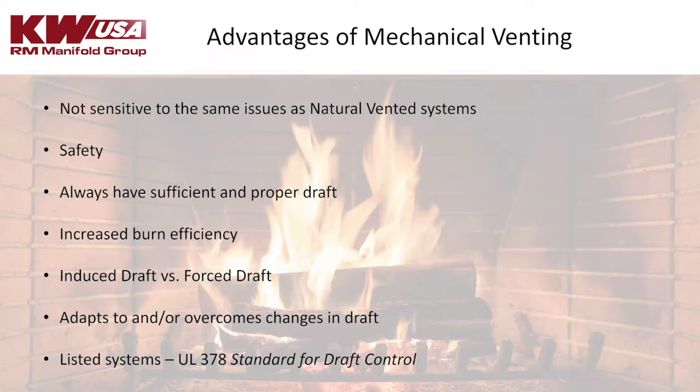Some of the advantages of mechanical venting: they're not sensitive to all the same issues as natural vented systems. They're a lot safer because they are listed to UL standards, and they pull all the dangerous flue gases out of your house and keep your fireplace constantly drafting properly at every single point in that fire. So you always have sufficient and proper draft. A lot of times it'll also increase your burn efficiency, with these variable speed fans.